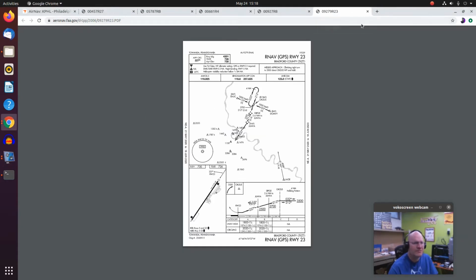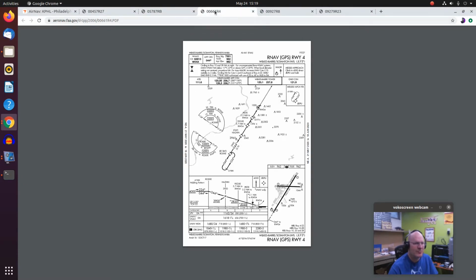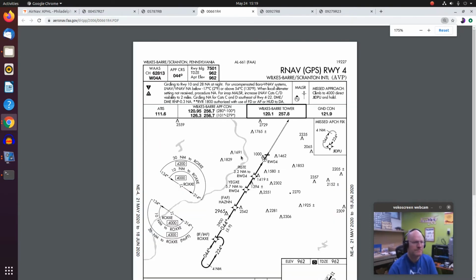Rod talks about some other kinds of approaches that you might see, and he begins with the I approach. So what's an I approach? Basically, you've got a straight line into a runway. So this is the approach to runway 4 at Wilkes-Barre. Again, if I were to brief this approach, it's Wilkes-Barre, Scranton, Pennsylvania. And notice here it says WAAS, and here's the WAAS channel.